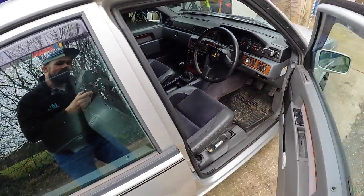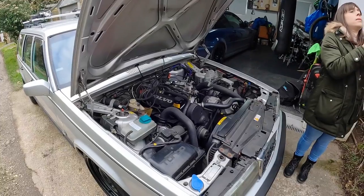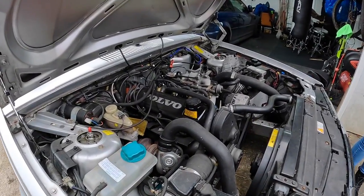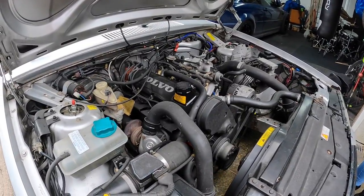Love it. Right, so now we'll have a look at the heart of the beast where there's some interesting bits going on. Right, so I remember from the email you sent me, this is a 2.3 8-valve turbo lump, right? Yep, that's it, yep. Nothing crazy, but it's the obviously the sort of quite popular red block bottom end, so it's the B230FK engine.